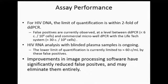In HIV RNA, we're currently in the process of doing analysis with a blinded panel of samples. Since I'm still blinded to those data, I can't tell you exactly where we are, but I can say that the lower limit of quantification is currently, based on analysis of separate negative samples, about 60 copies per mil due to occasional false positives. But as I mentioned, I do think it will be possible to reduce that primarily through better image analysis.